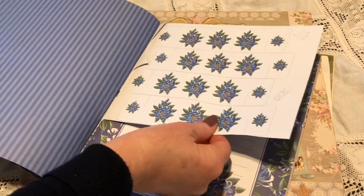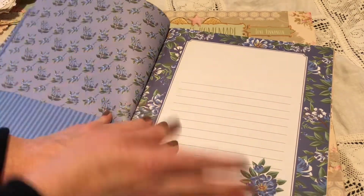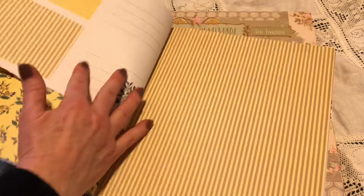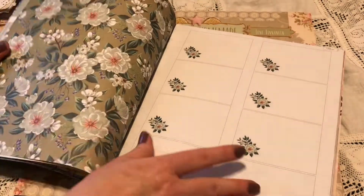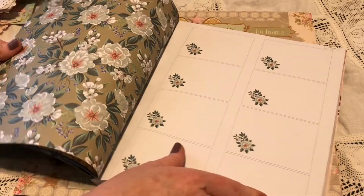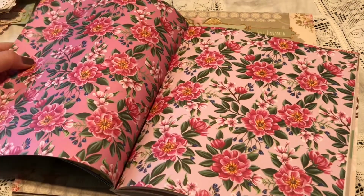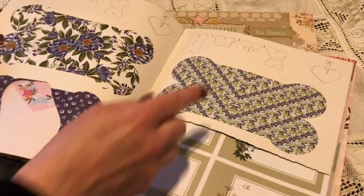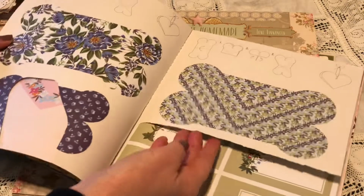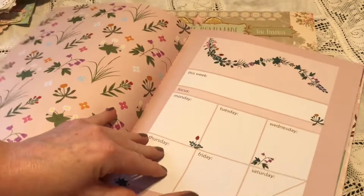they can be used for so many things, but also you can use just the patterned papers. Look at this. And simple cards you can make. Oh, it's so pretty. So this is awesome. I love it. All sorts of colors. Perfect for spring. And there are suggestions of what you can do with these. To and from. Lots of pages.